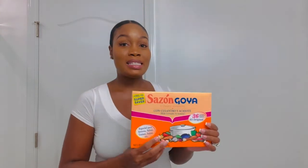Okay, so I have a lot to get through here because I have packages from Walmart, Amazon, and Target. So I'm gonna start with what I got from Walmart, and it is this Sazon Goya seasoning. The reason I ordered the seasoning online is because I am not able to find any of the Goya products in a lot of the supermarkets here. So whenever I need seasoning like this, I'll just go ahead and order it online.